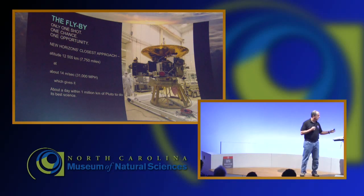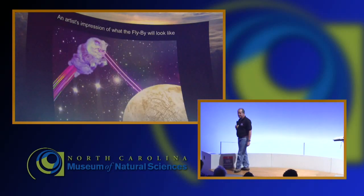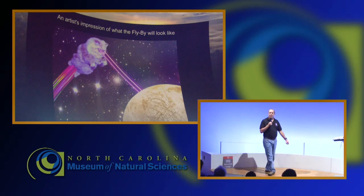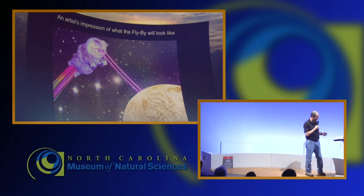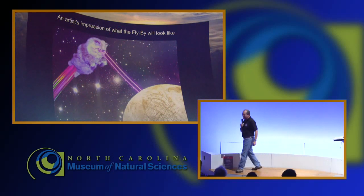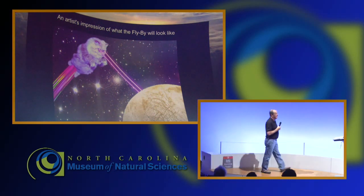Oops. This is an artist's impression of what the flyby will look like. I don't think that was a NASA artist that did that. Oh, you know why it's not a NASA artist? You know what's really stupid about this? Guess what's really stupid about this slide? Europa. That's Europa. Who said that? Ah, yes, you. I should have figured it would be you. It's Europa, moon of Jupiter. So this slide's totally silly. Not even Pluto.